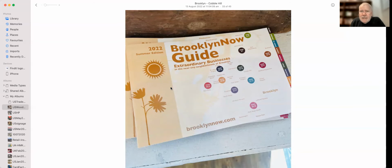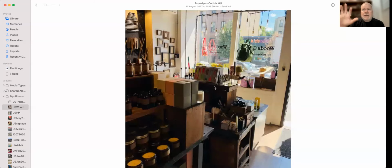They're very locally connected. They have this map of what's around, these extraordinary businesses that are around in the Brooklyn area. I took one, I found it really fascinating and very useful for getting around Brooklyn. Really, really nice to see. And then when you look out onto the street, you've got this ability to see the world outside, but still see these wonderful products here. And take note over here of the picture frames. It could be anybody's house, you know, and these frames just look terrific.